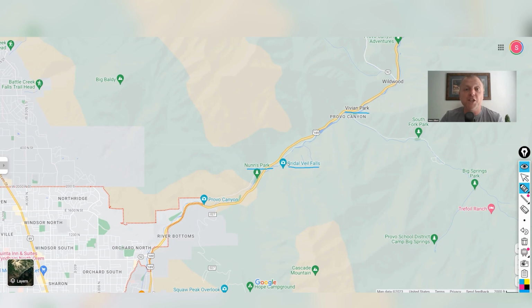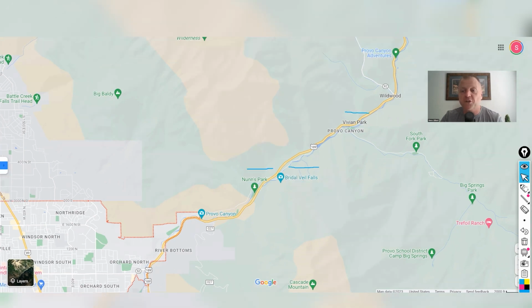There are a lot of people that enjoy floating this river, so there are some different float options you can see up here. As I drag this down, you've got Provo Canyon Adventures, companies that are going to offer floats. You can float down in tubes or in small rafts. You can come down the river, which follows the Provo Canyon Road all the way up into the Heber Valley. So lots of fun things to do in this area.